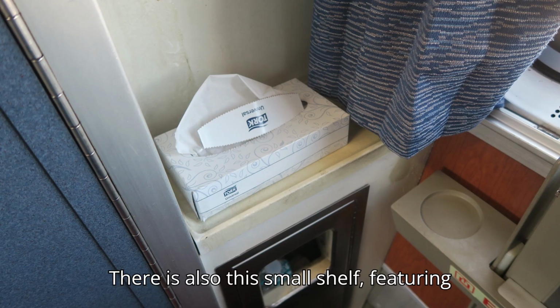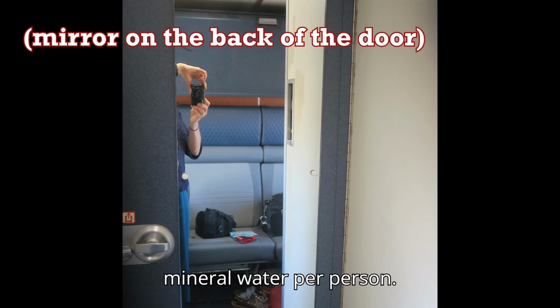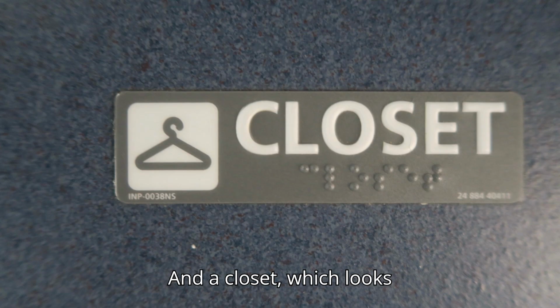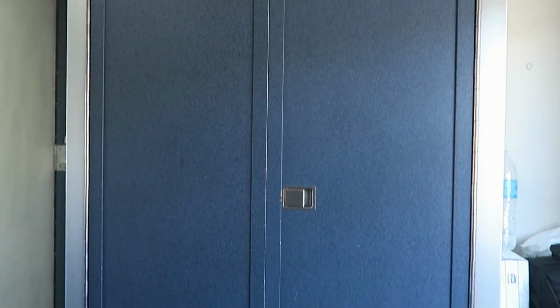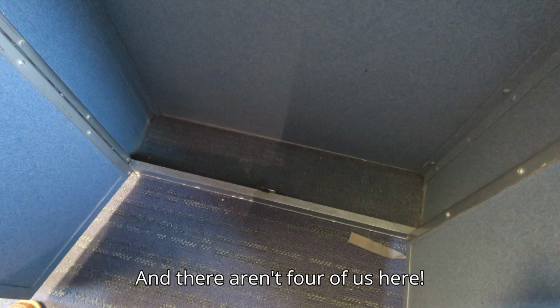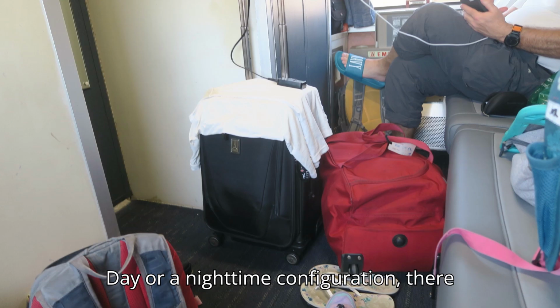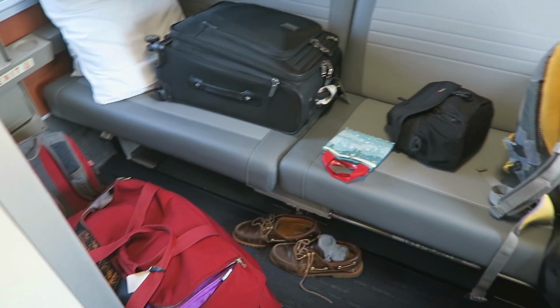There is also this small shelf featuring a box of tissues and a small bottle of mineral water per person. And a closet which looks big but it isn't. It's so shallow that our coats didn't even fit in all at the same time. And there aren't 4 of us here. Day or nighttime configuration, there is no storage room whatsoever.